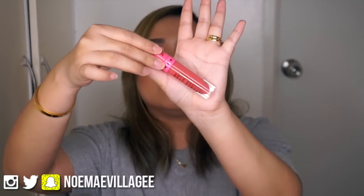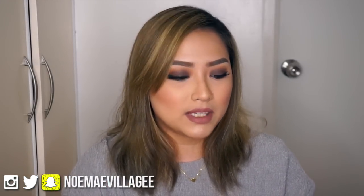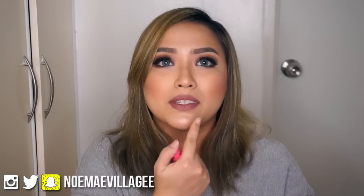So this is Rose Matter. And then this is Mannequin. It's sitting on the center part of my lips right now. So this is a very basic nude. I got Dominatrix, which is a brown burnt color.